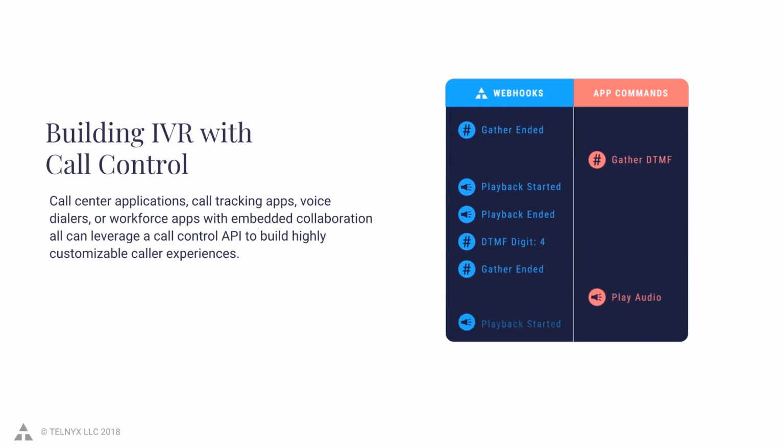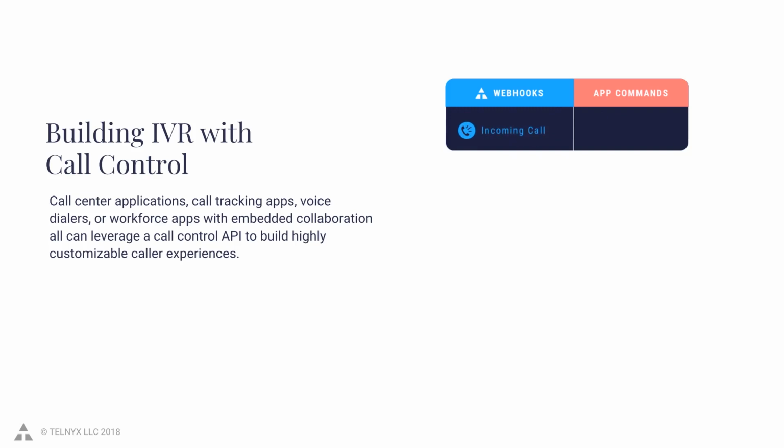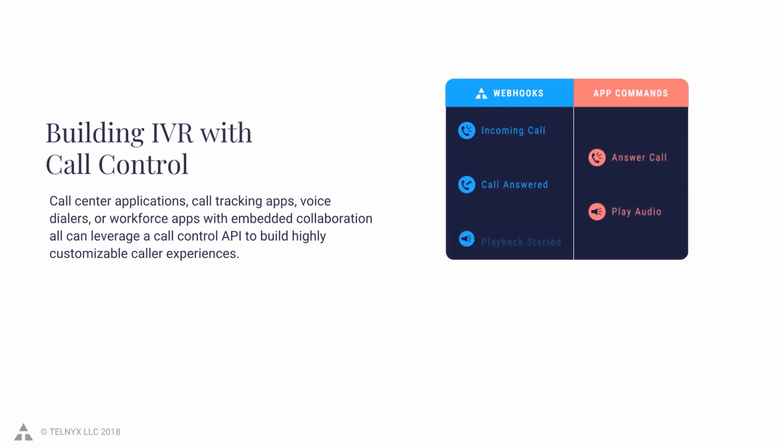So that's just one application that you can build, and Guy is going to show you one that we actually did build and that you can download in about 5 or 10 minutes.